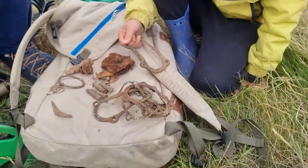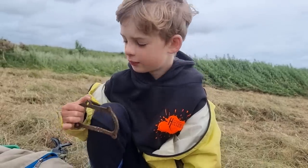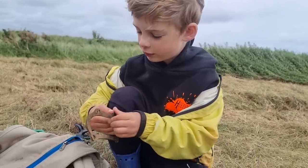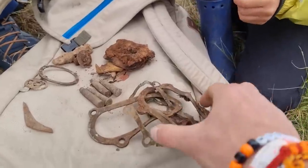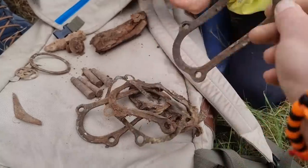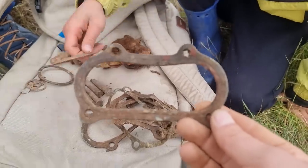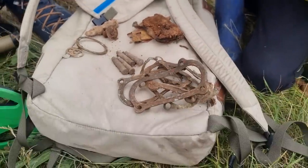And those things, what do you think they are? I think they're like gaskets from a Spitfire or another plane. I reckon you're right. We're no expert really on the finer inside gubbins of an engine on the Spitfire, but never say never. It could very well be. I'm sure there's an expert out there that might know. But yeah, that's really cool. Your detector's working really well.